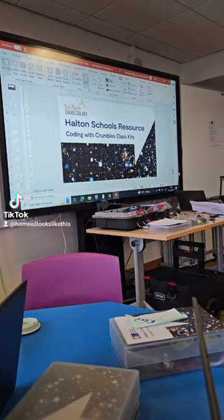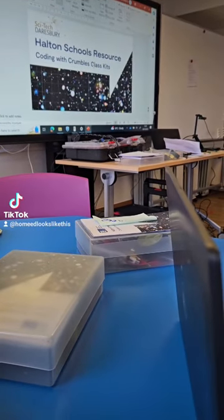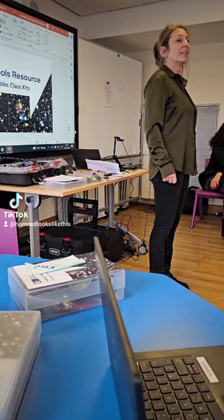After a brief intro, it was time for a fun game where the children were in charge of giving her coding instructions to follow out as a human being. Well, robot. Move forward one step.